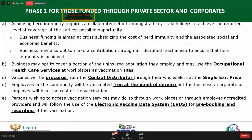And a business may also opt to make a contribution through an identified mechanism to ensure that this herd immunity is achieved. Business has indicated that they would want to opt either to cover a population of the unemployed, the population that is uninsured, or the population that is residing in the vicinity of the places of work.